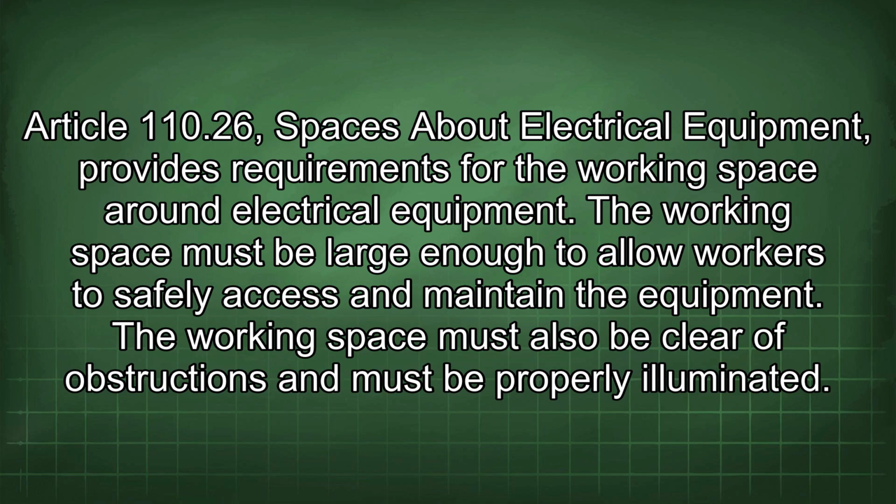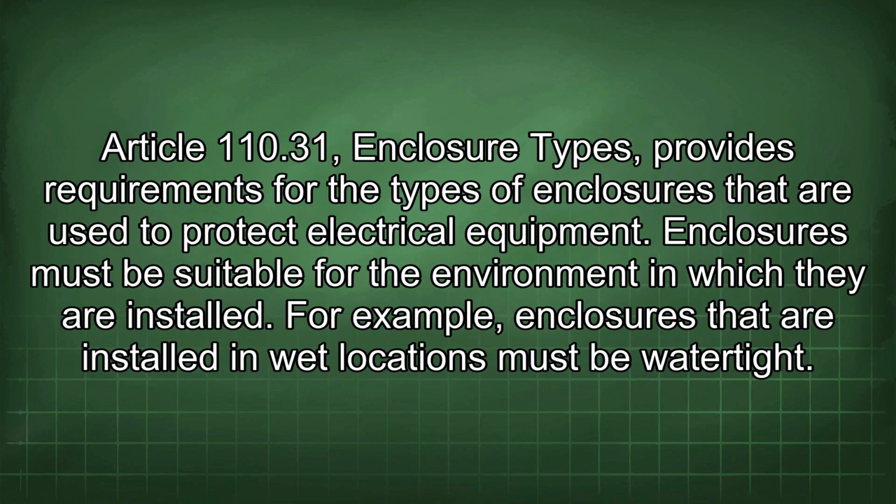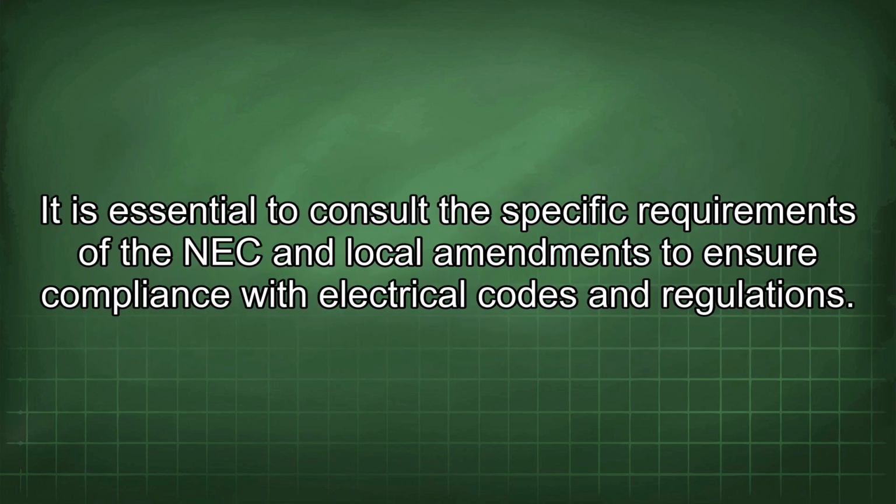The working space must be large enough to allow workers to safely access and maintain the equipment. The working space must also be clear of obstructions and must be properly illuminated. Article 110.31 enclosure types provides requirements for the types of enclosures that are used to protect electrical equipment. Enclosures must be suitable for the environment in which they are installed. For example, enclosures that are installed in wet locations must be watertight. It is essential to consult the specific requirements of the NEC and local amendments to ensure compliance with electrical codes and regulations.